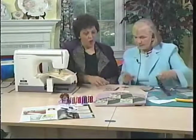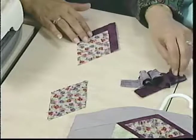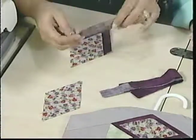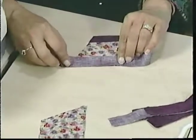I see all these pieces. Now what we did here, just to make it a little bit more fun, is we have our diamond. And then we take 1-inch strips and border them, and we use our quarter-inch foot and just border them. Now, I want to give you a tip on this.